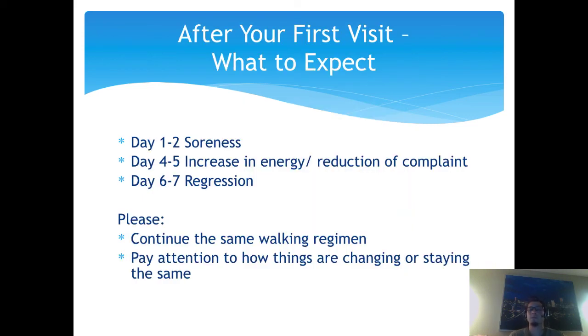So what is it that you can expect after your first visit? Your pet may be a little sore the first day or two. It's very normal. If they seem a little more lame, or they might sleep an entire day, don't worry. That's very common, and typically by the 4th or 5th day is when you're going to see all of that go away, and in fact, you'll see an increase of energy and a reduction of their major complaint. In some cases, there's no soreness, and they just go right into looking so much better.